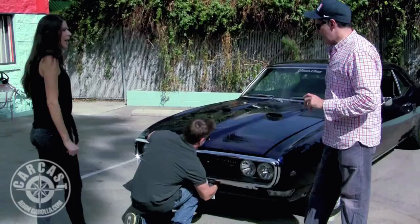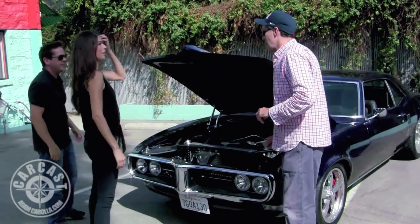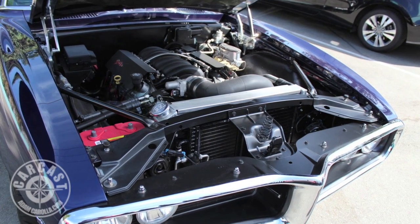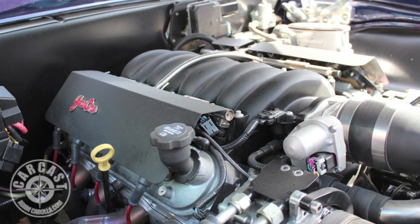What did these things come with, Matt? That's a good question. 350s, 383. No, I don't think they were. Well, this one looks like an LS3. It's an LS3 with a Bowler transmission. And you got some crap from the purists for putting the Vette engine in here? I did. It's got 430 horsepower.